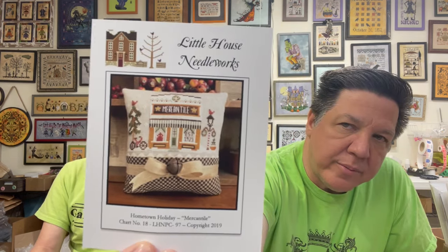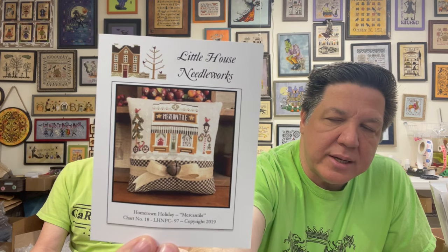And now we have, there's probably 1.5 million of the Hometown Holiday patterns. We have a very small quantity, but if there's some that you're looking for, we can always reach out and get them. This is the Hometown Holiday Mercantile. People were making these into little pillows at one time. Some were stitching them on one big fabric, and others stitched them on fabric and put them on little styrofoam blocks to make them look like buildings. It was all really fun. Oh, we need to stitch this one, Hometown Holiday Post Office. And we can put Kim right there.